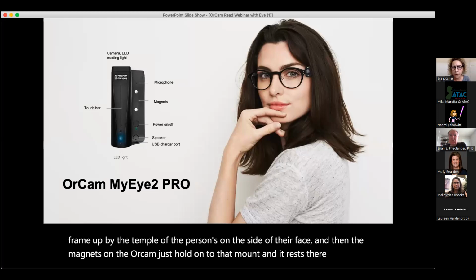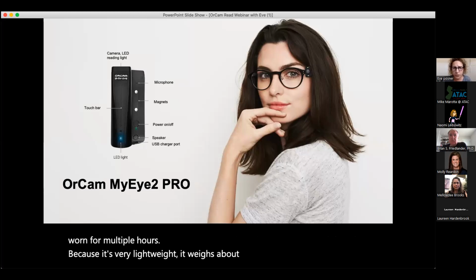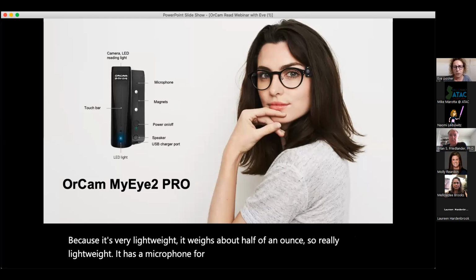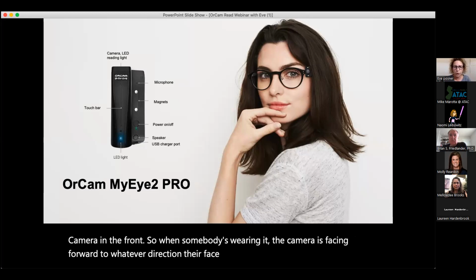It can be worn for multiple hours because it's very lightweight. It weighs about half of an ounce, so really lightweight. It has a microphone for speaking to it. It has a high definition camera in the front, so when somebody's wearing it, the camera is facing forward, in whatever direction their face is looking toward. So that's what the camera will see.